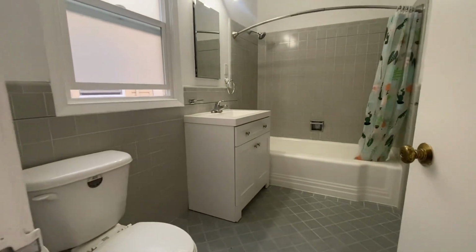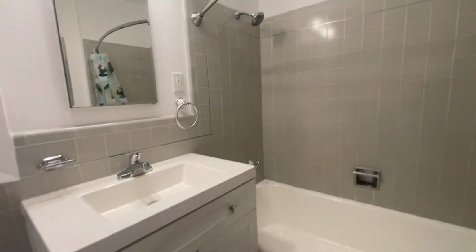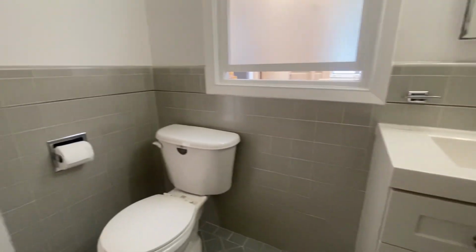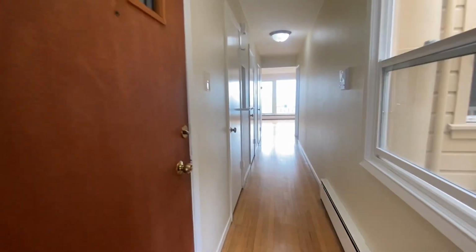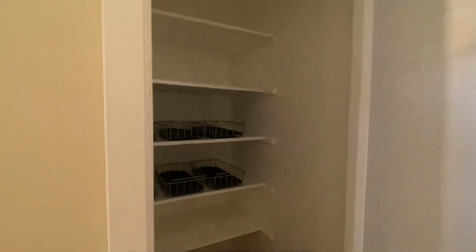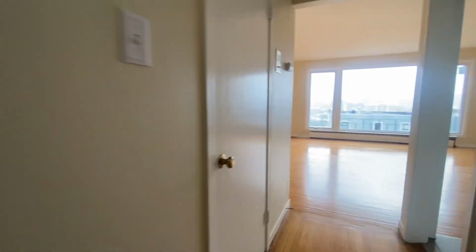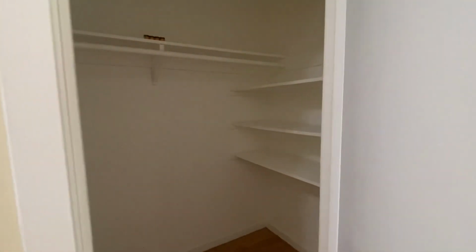Next is the full bathroom. You have a tub and shower combination, medicine cabinet, good sized shower head. It's a very, very clean unit. There's a front door to the left, and I'm going to show you all this closet space. Huge closet here. Here is a second closet with built-in shelves and baskets. And finally, another huge walk-in closet.